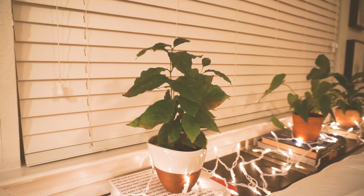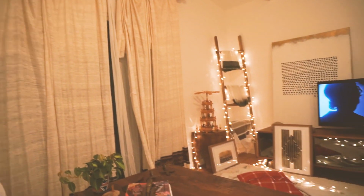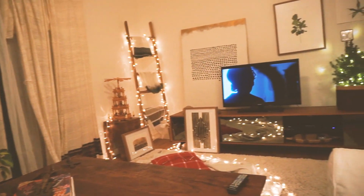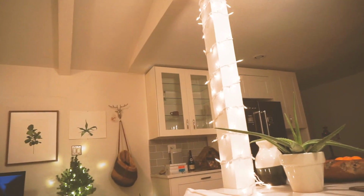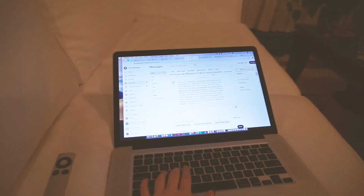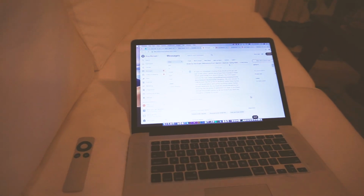So I think that we have this room done, and then tomorrow I will probably put some lights around the studio as well, and perhaps light up the wall that I created. And now it is time to watch The Crown and to take care of some Etsy orders for the holidays.